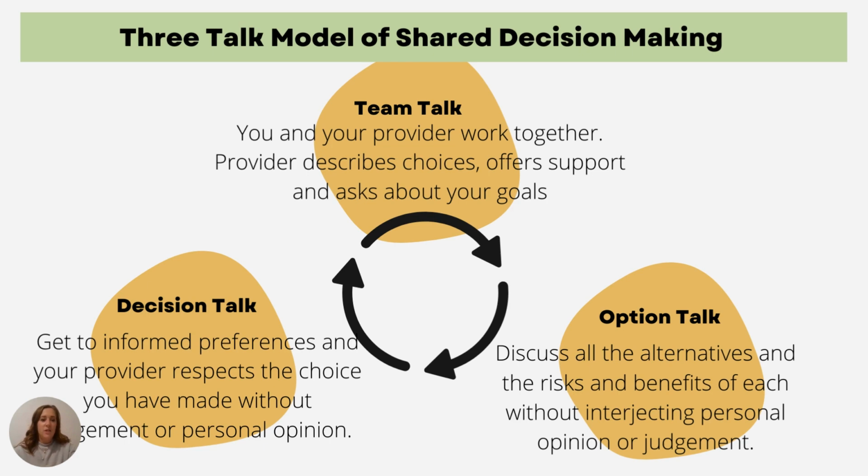Okay, let's talk about the 3-talk model of shared decision making. So we've got this nice little cycle here that helps foster good patient and provider relationships. So you've got team talk. You and your provider work together. Your provider describes choices, offers support, and asks about your goals. That's a really important aspect of this as well. It's not about them, it's about you and what you want for your birthing experience. So giving you all of those options.